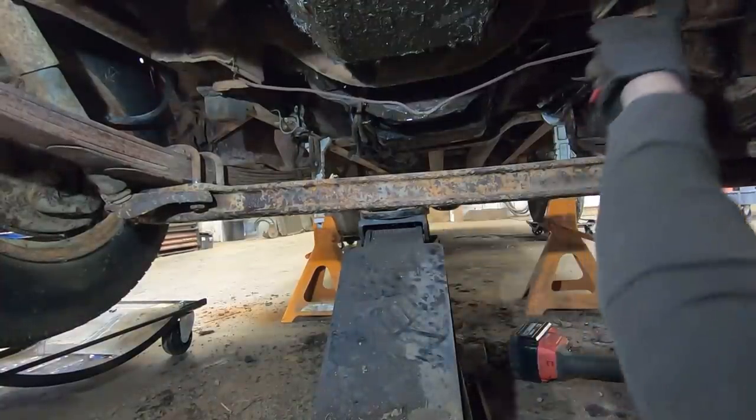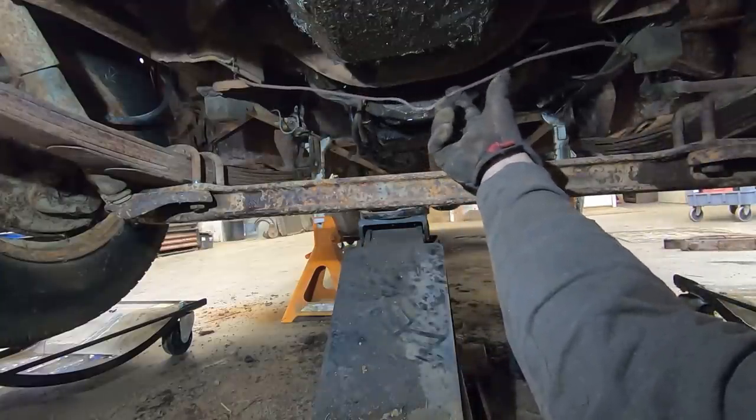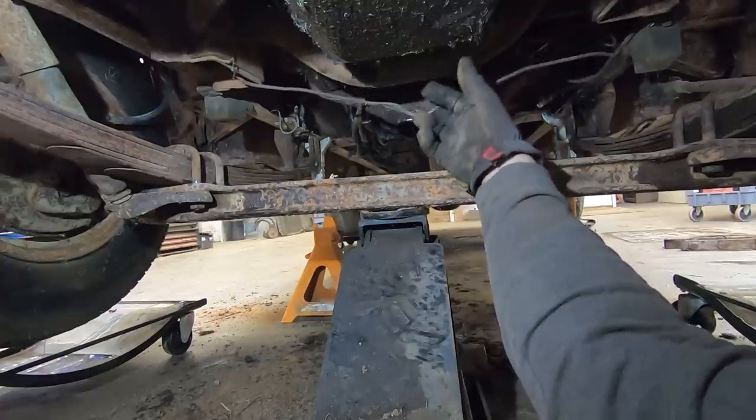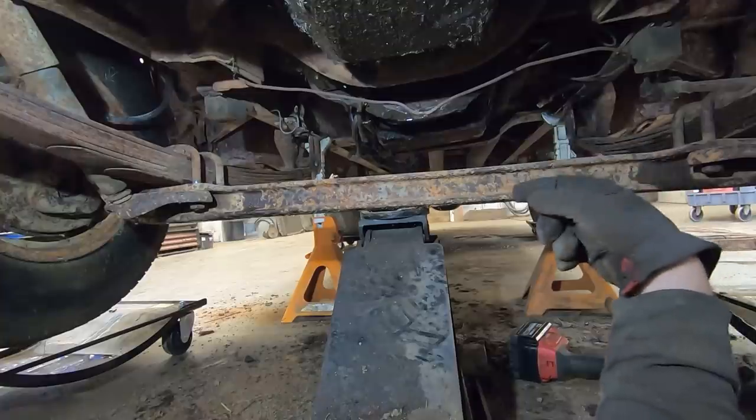In place. There was an original cross member that ran across right here underneath the original engine, and the brake line was tied to that. Now we just got it held in by hopes and dreams, so no big deal, it's just brakes. I'm gonna let this down.